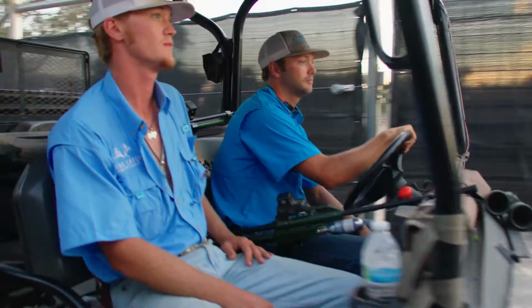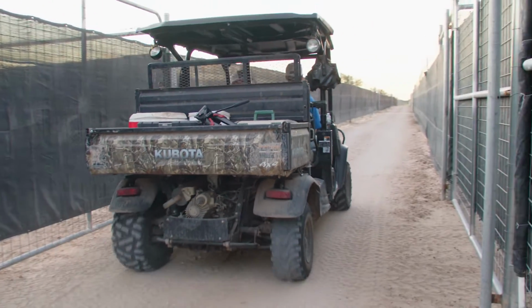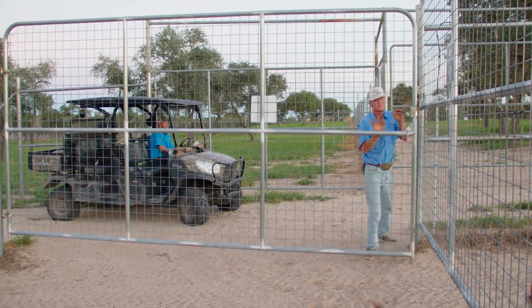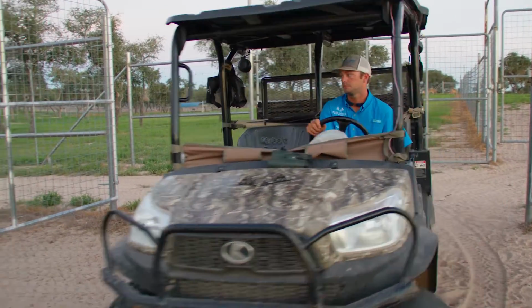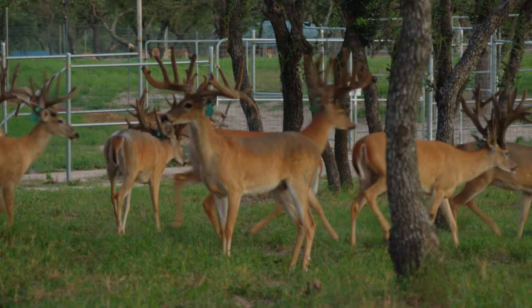So when you wind up having deer in a pen, you wind up needing to be a shade tree vet, as I tell people. And you learn to take care of them. And Jimmy and Kayla have learned to take care of the animals out here. For example, many times bucks, when they're in the velvet, get antler infection. And when they do, that needs to be taken care of.